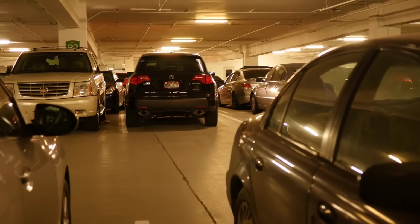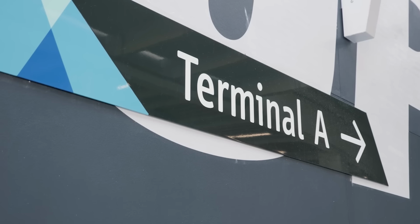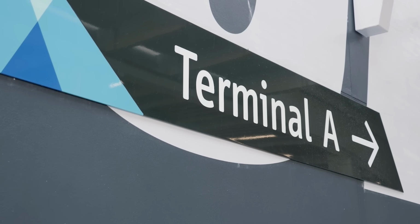Every single cruise terminal in the United States I have gone to that I've parked there my own car, it has been worth it every single time.